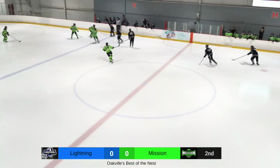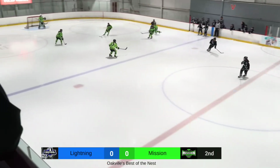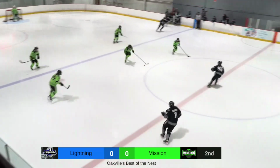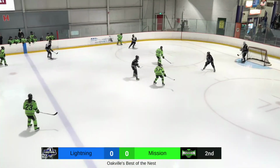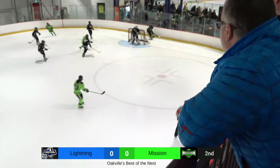Picked up by the Lightning, coming across in front of Jen. Tried to make a move around her. Knocked off the puck by Hanke. Loose change collected by Helen Lane. It's Helen, Hanke, and Hen passing. 3-on-2. Off to Hanke on the left wing hash marks. Now back in and across behind the net for Helen. Cut off by the Lightning.